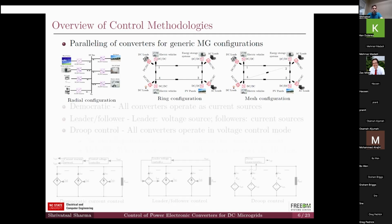The objective of this work is that all these systems are important for particular applications. And so the control methodologies that are being studied and that we are trying to propose should be generic for all the microgrid configurations.